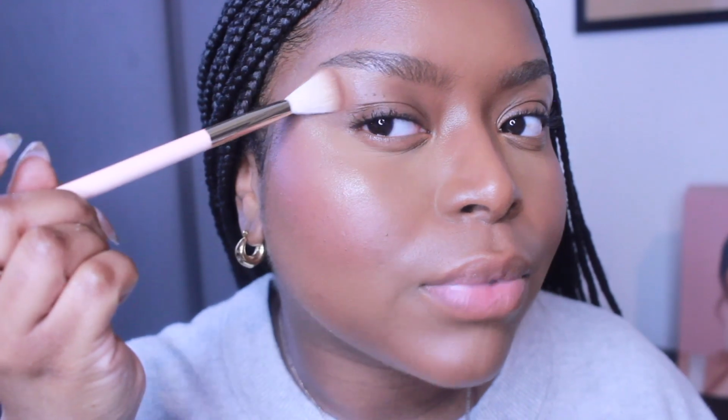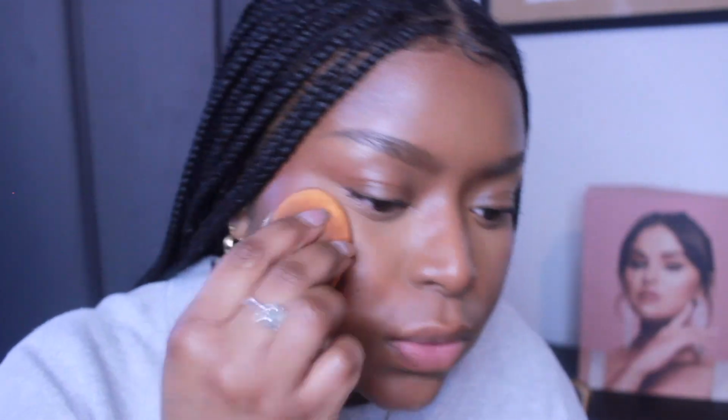Whoa. And I love to put my highlighter at the top of my cheekbone and then bring it in underneath my brow. Give me 1 second. I'm gonna get some Fix Plus to kind of get my skin a little dewy or wet. Okay, I'm back. I'm gonna spray my face all over with some Fix Plus. I'm just going to use this to help blend it into the skin.